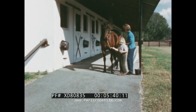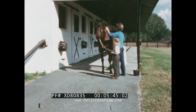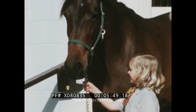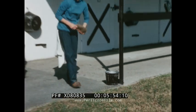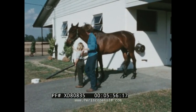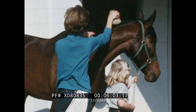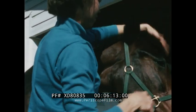Every day, each one of these horses gets a careful grooming. This is important not only to make him look better, but also to make him feel better. It keeps his coat clean, free of dirt, and healthy. To complete the job, each horse gets a hairdressing. His mane and tail are combed out.